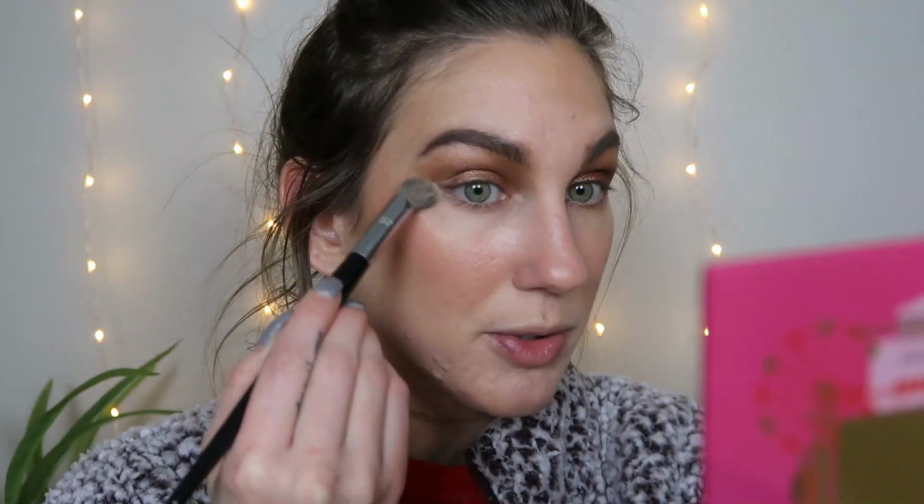But I feel like, what? This is looking so good. I'm gonna blend with a little bit of Windy City on the 202. Feeling pretty impressed right now. I'm just gonna take my concealer brush, just kind of clean up the outer edges of my eye here.